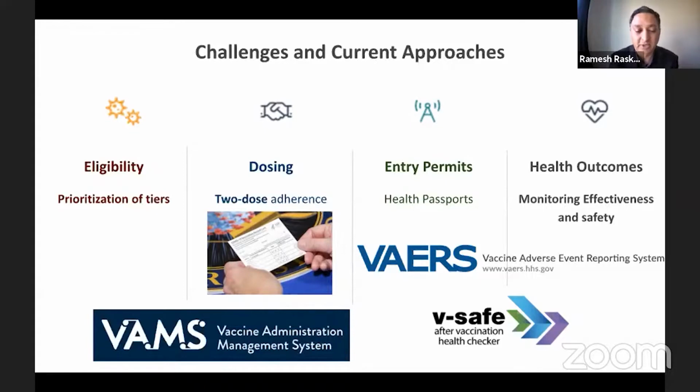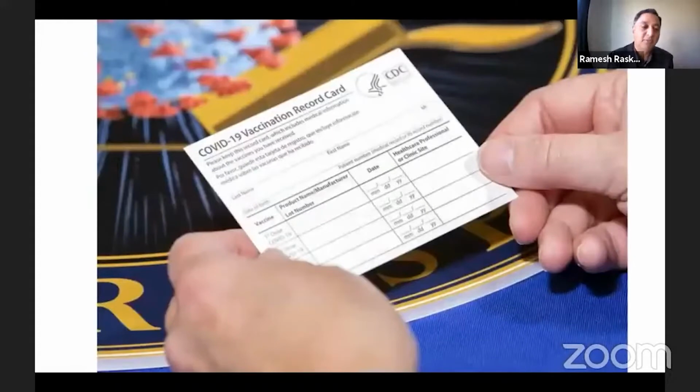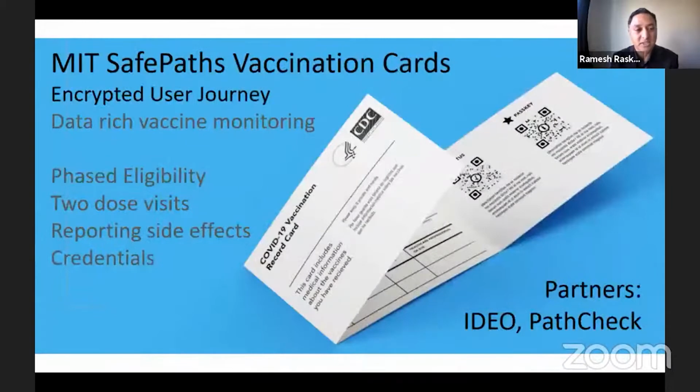There are some really wonderful solutions already deployed by federal and state entities, such as the Vaccine Administration Management System, the Vaccine Adverse Event Reporting System, the vSafe system, the Immunization Information Systems, and so on. So what are we talking about here? We're talking about how we can improve the vaccination card in the first step to dramatically improve the efficiency, privacy, and equity. This is a partnership with IDEO and PathCheck Foundation, where this vaccination card will improve the user journey through encryption. At the same time, it creates data-rich vaccine monitoring solutions on a dashboard. And as I said, it looks at the whole user journey.